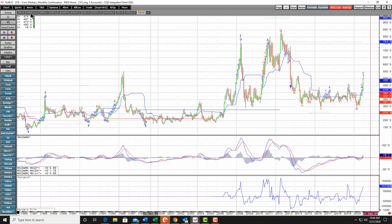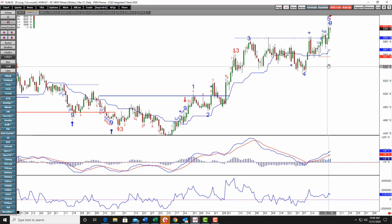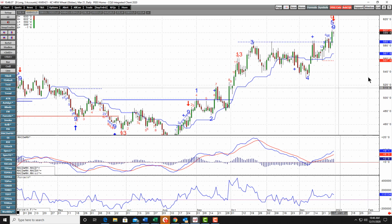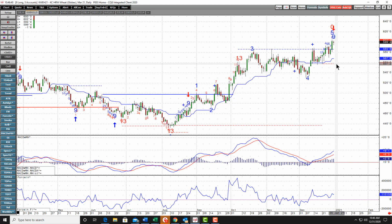All right, let's look at Kansas City wheat. Maybe it'll be bearish. There's our daily chart. Again, it's the first time I've looked at it here in a couple of weeks.